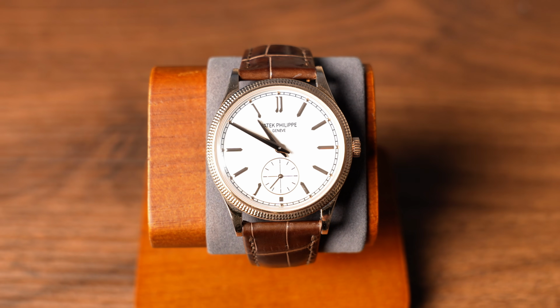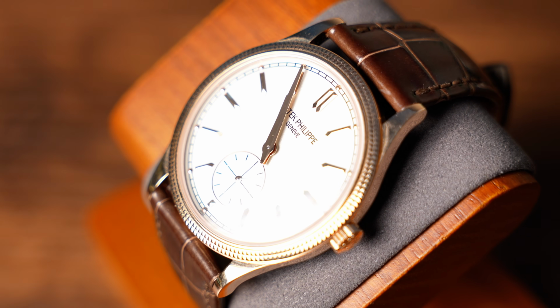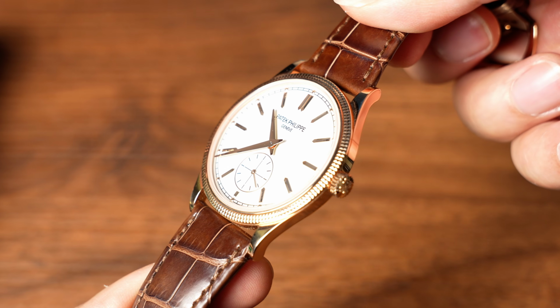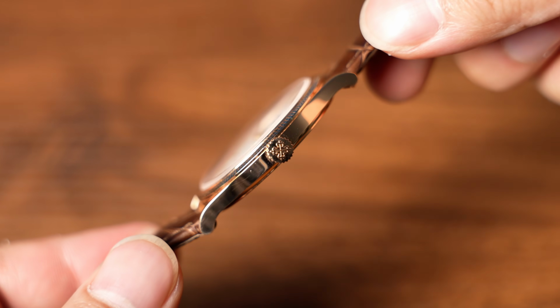I've always said that the 6119R Patek Philippe Calatrava, which we did a video on just recently, and if you want to click right here, Izzy will put the video right here, is the best dress watch. However, I may be wrong. It's the best thin dress watch from Patek Philippe, right?